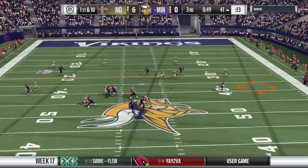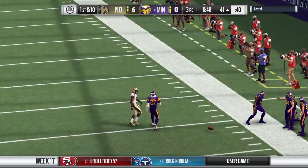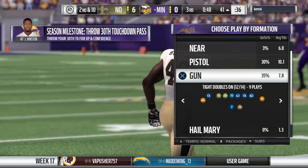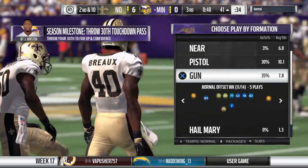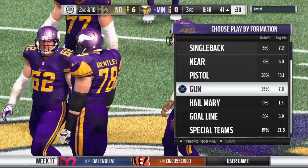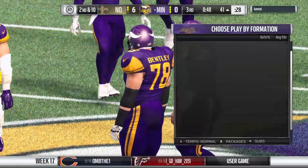First down, Winston. And that is incomplete. So many offenses want to include their running backs into their passing offense and be able to swing the ball out or check it down to them. But sometimes those guys are just not as comfortable catching the ball as they are running it.